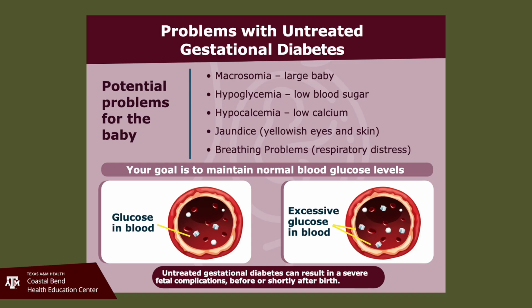There's also problems with untreated gestational diabetes for the baby. Potential problems for your baby can include macrosomia, or a larger than average size baby, hypoglycemia after delivery, hypocalcemia, or low calcium after delivery, jaundice, which is a yellowing of the skin, and respiratory complications. Again, keeping your blood sugars as normal as possible through the duration of your pregnancy can prevent most of these complications.